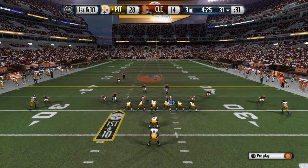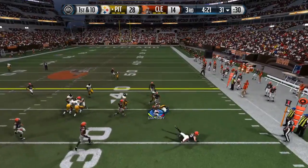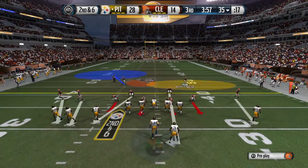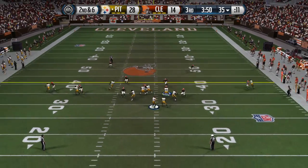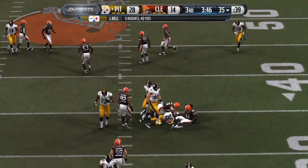On this passing down, the defense comes out in the nickel. They'll run it. Here's the handoff. Dansby's there to make the tackle. Nickel formation here for the defense. They'll run it here, middle, and they are in on Bell.